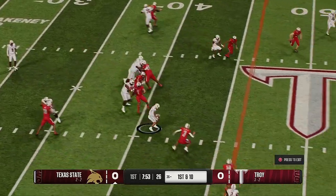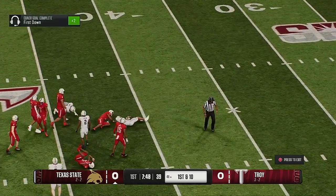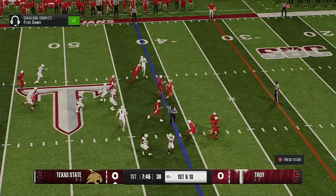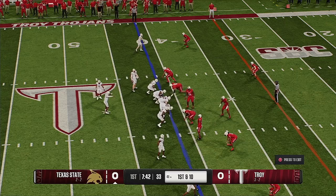Because defensively, I'm trying to get a lick. Anytime I can hit the quarterback, that is a win. The defense got caught that time, and they finally get him on the ground at the 41.